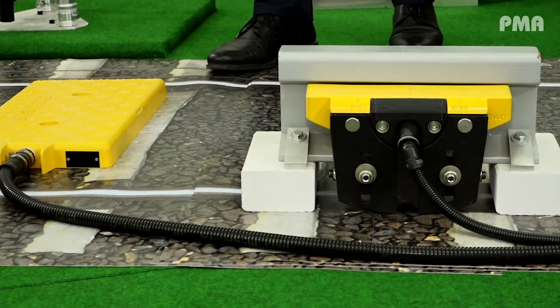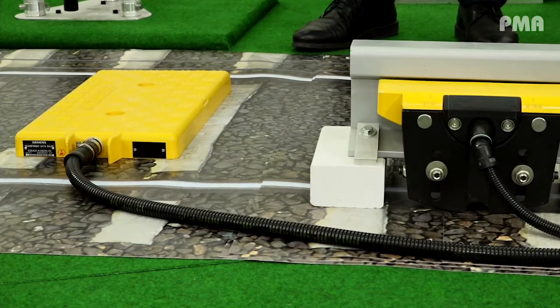What are now the requirements from our customers in regards to cable protection? As you see here, this one is installed directly in the track. So if the train goes above, then we have vibrations, we have the weathering, we have to make sure that the cable protection, the cable, is not damaged by the stones where it's laying.